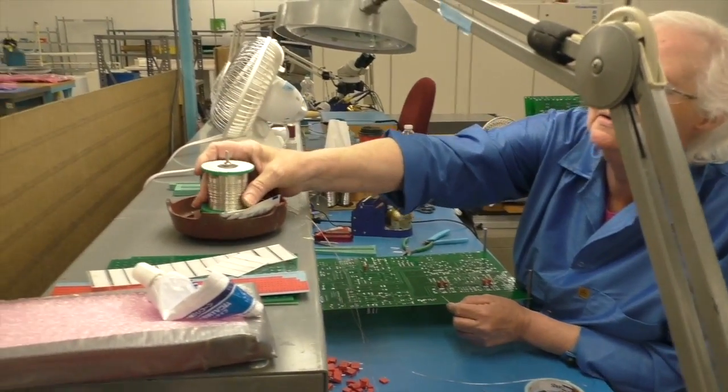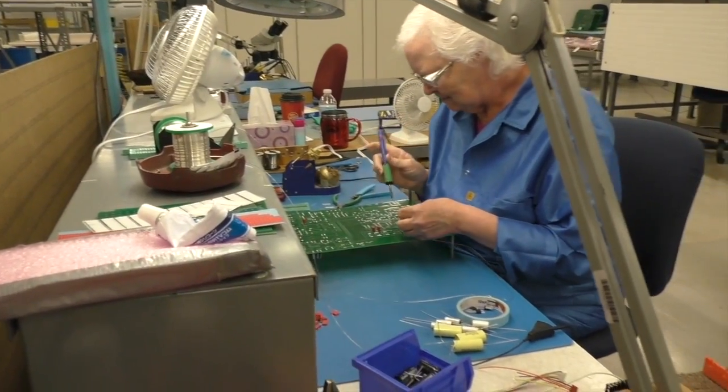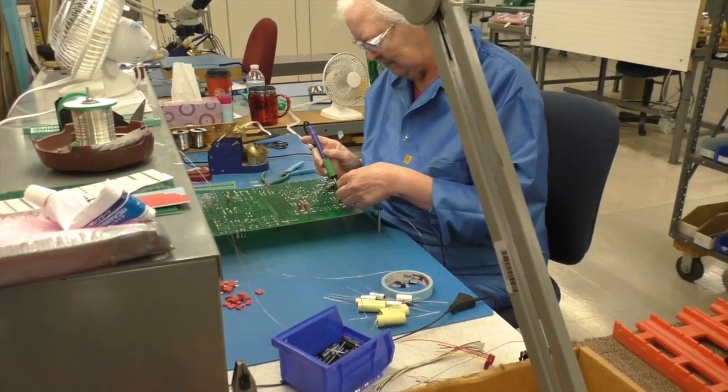Did that create problems for the company when they first switched over? It did, because we just don't use any off-the-shelf solder. The solder that we were using had been picked because of its sound. And when RoHS mandated no more lead in solder, we had to go through a whole other process of listening and testing the solder.